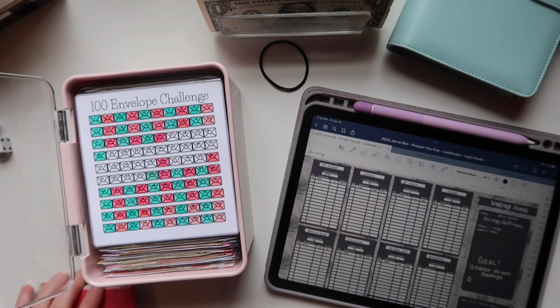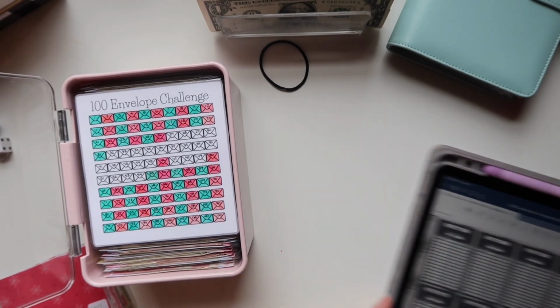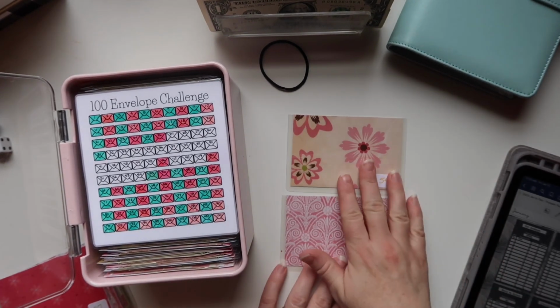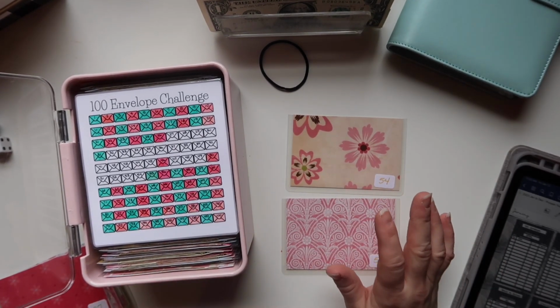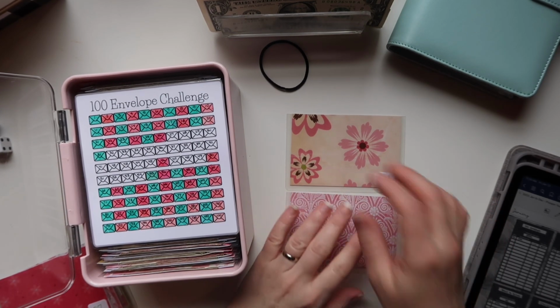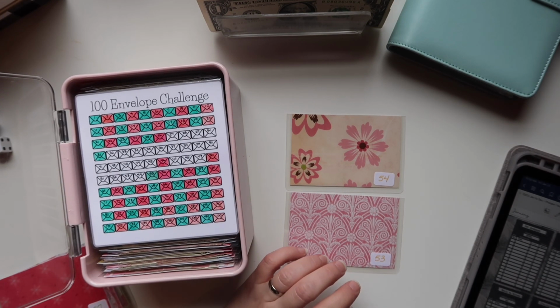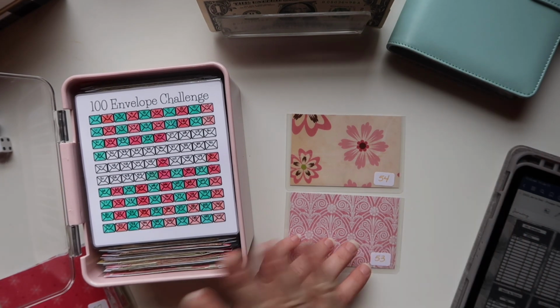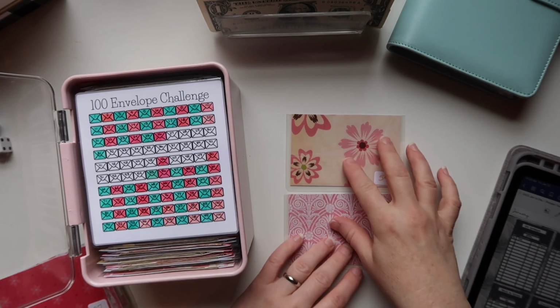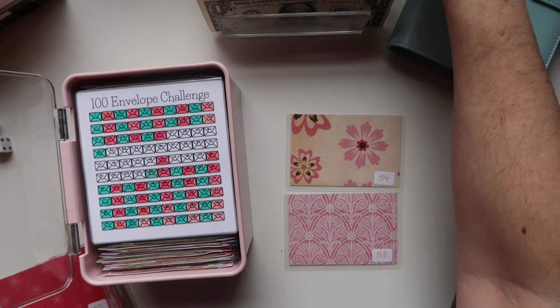Alright, so we're going to pull the last 2, which is 54 and 53, because I'll move my iPad out of the way. I want to get this challenge done by the end of this month, and I usually put about $700 out of my salary in it, so I should be able to finish it by the end of January. So very excited about that.